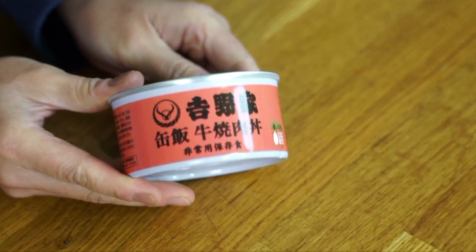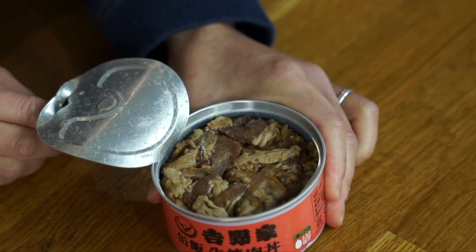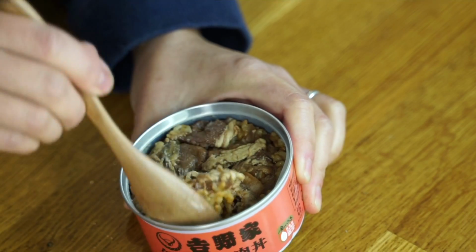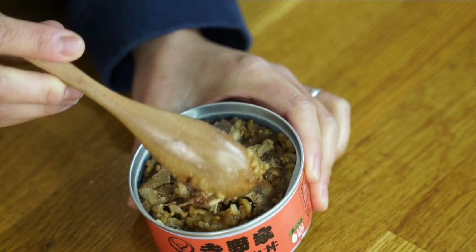Now let's try the Yakiniku, which is another beef canned ration. Oh, this one actually looks pretty similar to the gyudon. It smells a little bit different though. It smells a little bit more soy sauce based and a little more smoked. This one too has rice on the bottom. This one looks like it has a slightly darker color to it. Alrighty, here we go. Yakiniku.